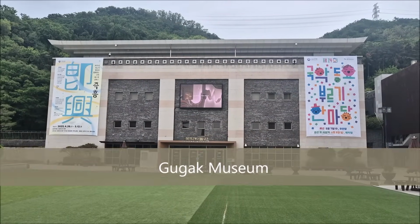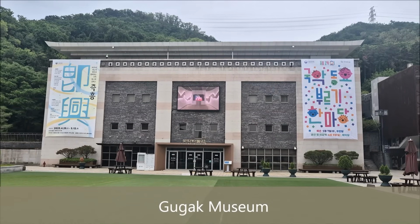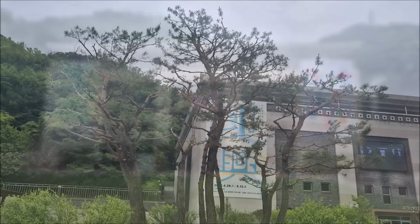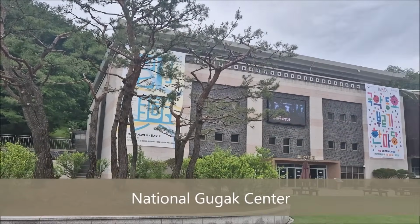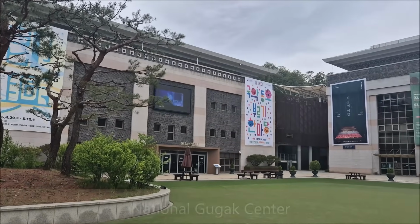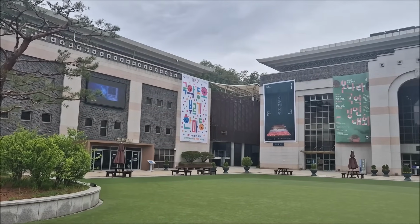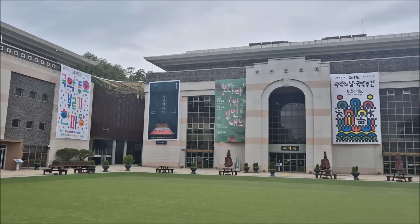The Gugak Museum is the first museum specializing in Korean traditional music in Korea, built in Seocho-gu. It was established and operated by the National Gugak Center in 1995. It is rich in Korean traditional music instruments, sheet music, books related to Korean traditional music, as well as video and audio materials, and stories of Korean traditional music masters.